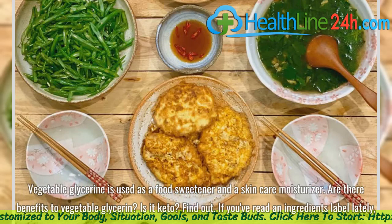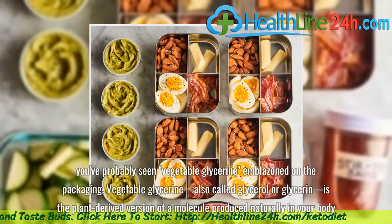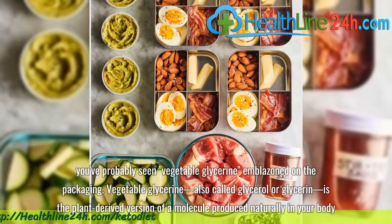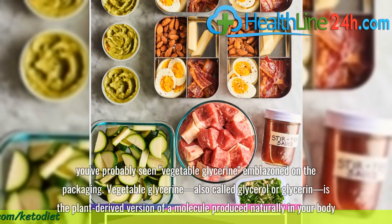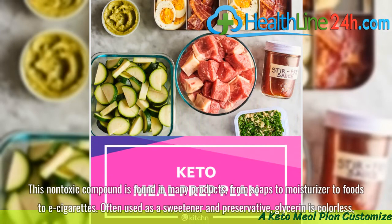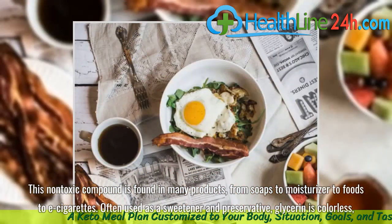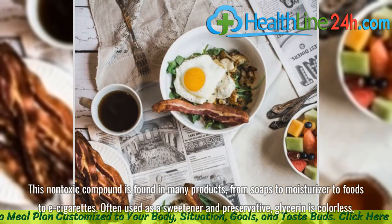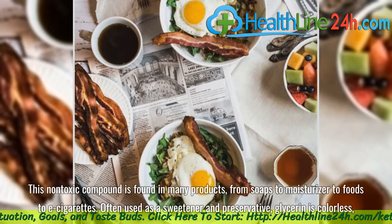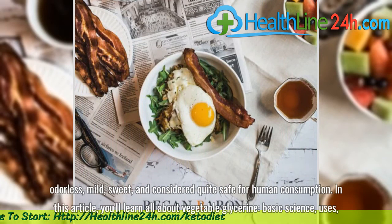If you've read an ingredients label lately, you've probably seen vegetable glycerin emblazoned on the packaging. Vegetable glycerin, also called glycerol or glycerin, is the plant-derived version of a molecule produced naturally in your body. This non-toxic compound is found in many products, from soaps to moisturizer to foods to e-cigarettes. Often used as a sweetener and preservative, glycerin is colorless, odorless, mild, sweet, and considered quite safe for human consumption.